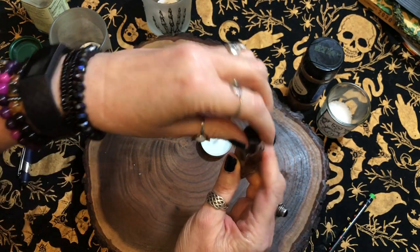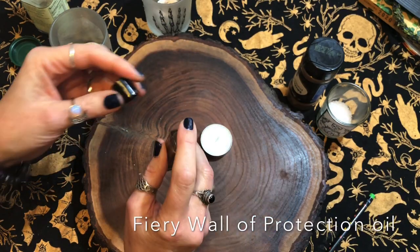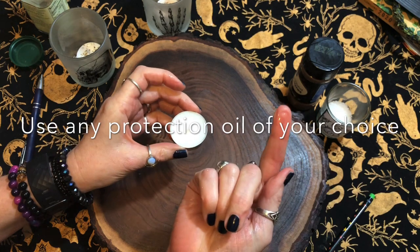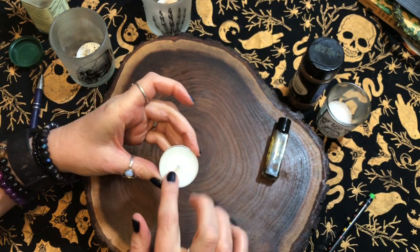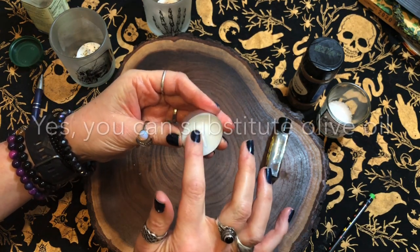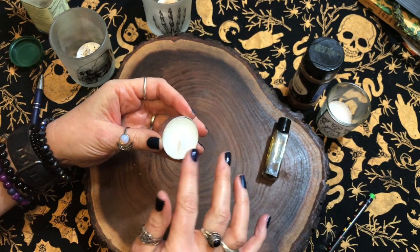And I'm going to use some of my Fiery Wall of Protection oil. That is an oil that I blended myself. And I can show that to you guys sometime if you'd like. Drop me a comment if you want my recipe for my Fiery Wall of Protection oil. And I'm just anointing the top of that candle there to build up protection, quite simply.